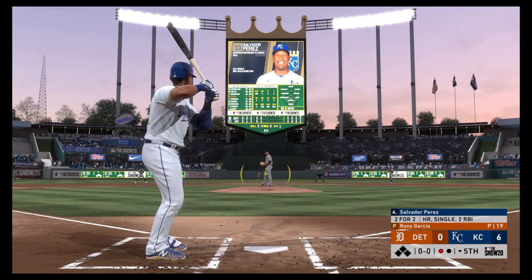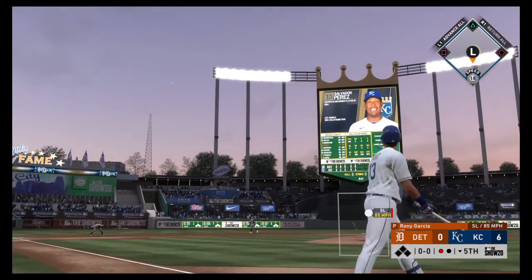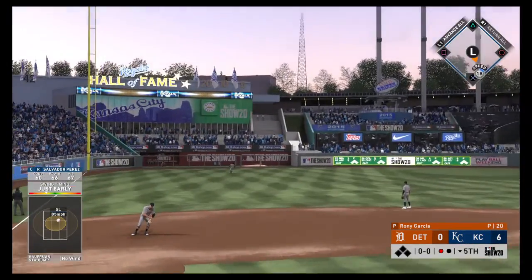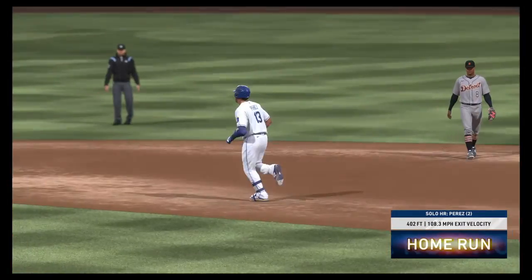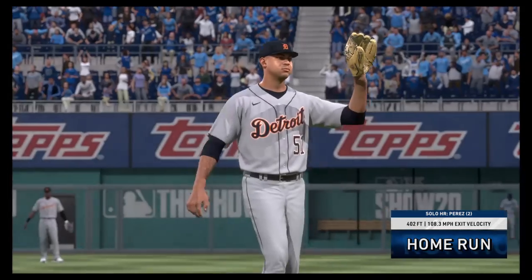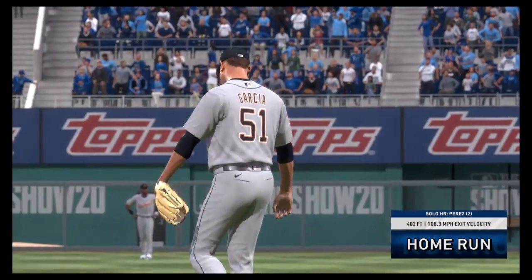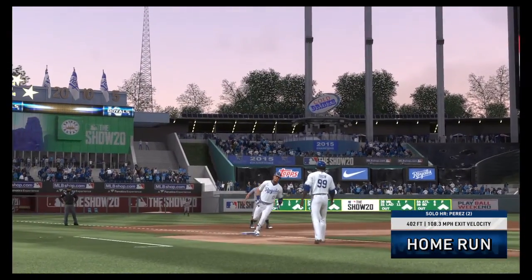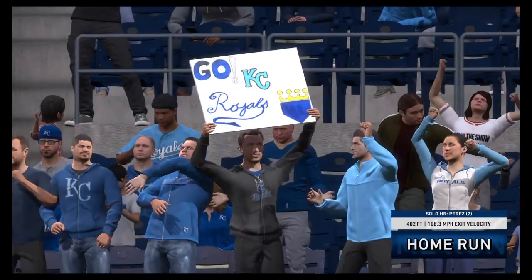Here's the catcher, Salvador Perez. Now this one is blasted to left field, and there's no doubt about it. Back-to-back jacks. A solo shot here to left. His second home run of the game as this lead swells to 7-0.